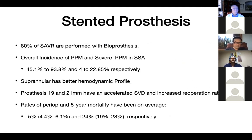If we consider the stented prosthesis, we know that at this moment more than 80% of aortic valve replacements are performed with bioprosthetic valves. And even with that, the presence of prosthesis mismatch in a small annulus is really high. Some people consider all the different types of prosthesis mismatch go between 45 to 90%. If we just consider severe, it goes between 4 to 20.5%. We know that supraannular implantation of the valve offers a better profile and better outcome for these patients.